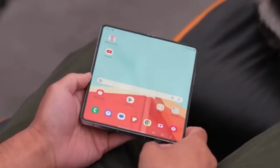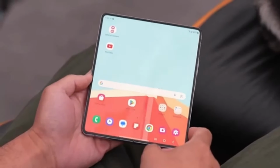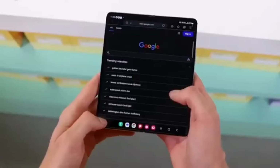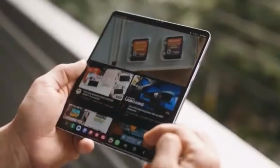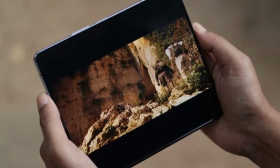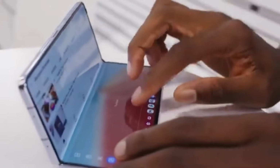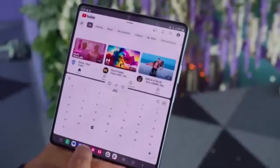Let's dive right in. Among the many Galaxy Z Fold 6 models that are currently in development in Samsung's labs, the one that has everyone buzzing is the Galaxy Z Fold 6 Ultra. Now, if you're familiar with Samsung's Ultra-branded smartphones, you know they are designed to be the best of the best, offering high-end features and cutting-edge technology.